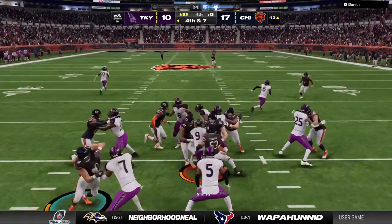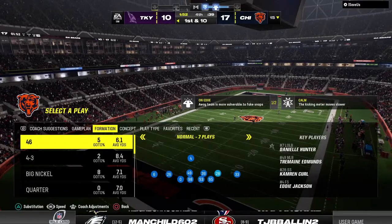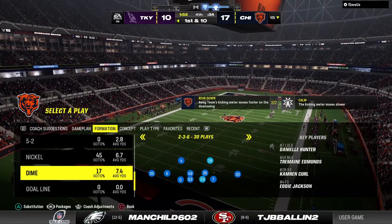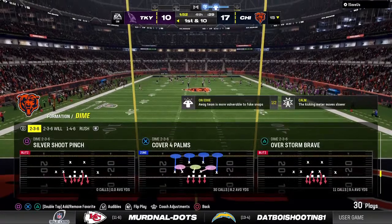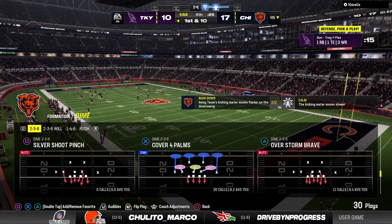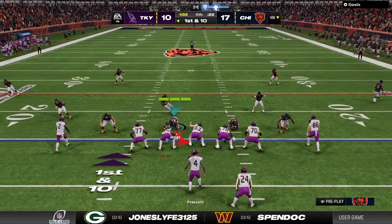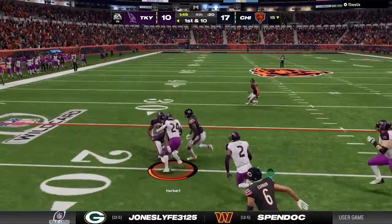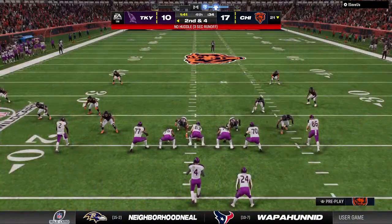Here comes Grant on the return. That'll go as a punt of 32 yards. And the offense will come back out deep in their own territory. Here's 1st and 10. Starting on the ground with Herbert, and he'll take this one up over the 20 to the 21-yard line.